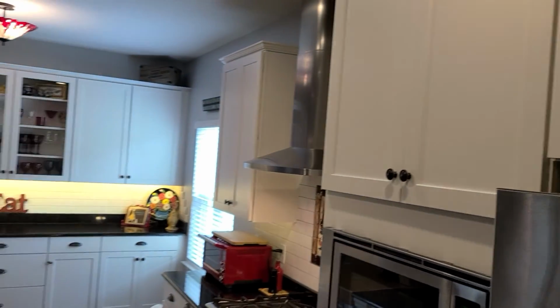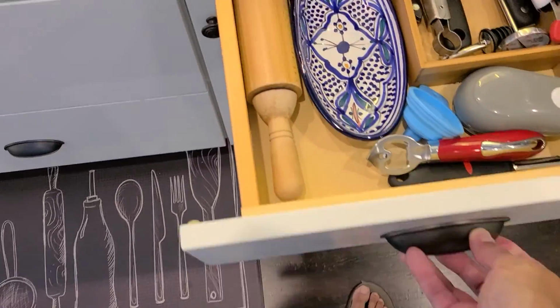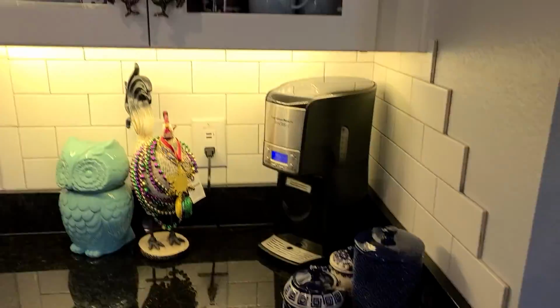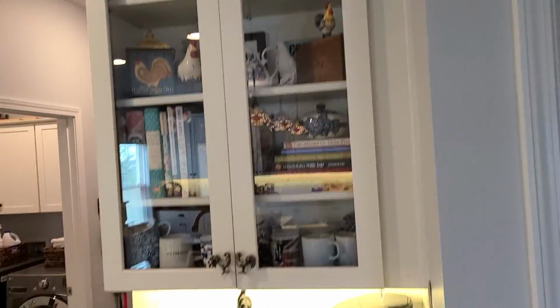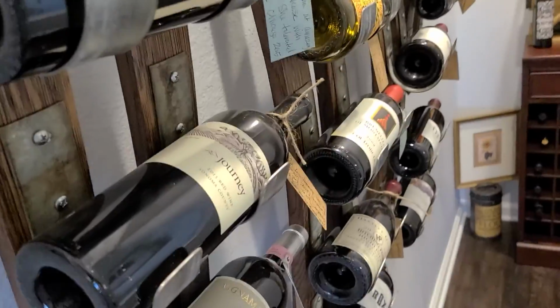We got a microwave oven combo. These are soft close. Yep, we've got soft close doors. And lots of wine. We've got a wine fridge. And if that's not enough for you, got a wine room. And it's under the staircase.